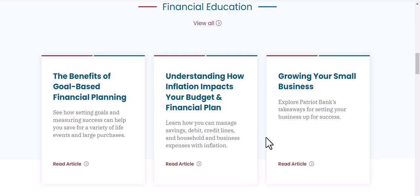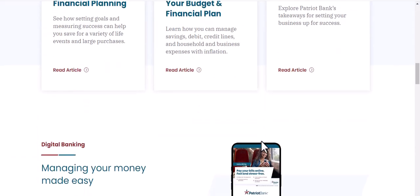So, how do you go from constantly dreading that overdraft notice to confidently managing your money and keeping those fees at bay? It starts with a multi-pronged approach that combines proactive account monitoring, smart banking habits, and utilizing the protective services your bank offers. Let's dive in.